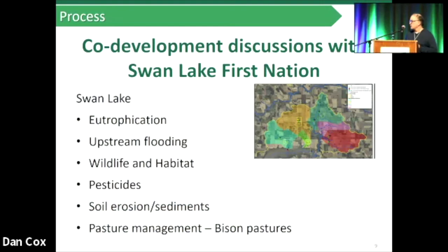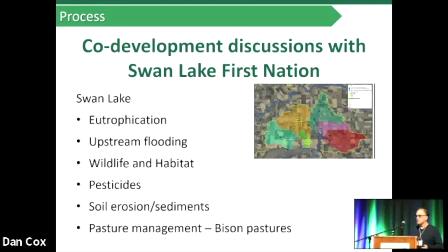So Eric discussed a bit of the co-development component of developing these projects. The early stage was meeting with the Swan Lake First Nation, with the elders, the land department, chief and council, and the community. Cliff Greenfield played a key role with Pembina Valley Water District, as well as Jason early on with Ag Canada. And then there were a number of different research and development staff from Morden and Brandon that were involved in developing projects that address some of the concerns and issues that Swan Lake First Nation had.